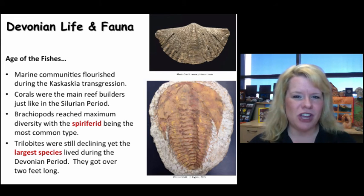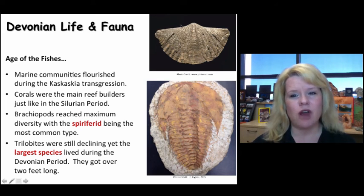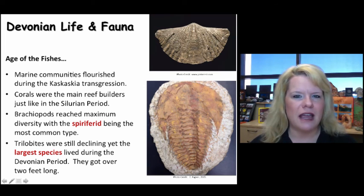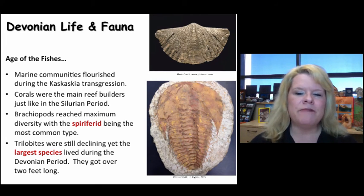Let's start with a common type of brachiopod called a spirifer, which is this guy right here. Notice he kind of looks like he has wings. It was named after somebody in the Orient, actually, who thought that they look like a specific type of insect, just by their shape and morphology. But nevertheless, this guy is important.